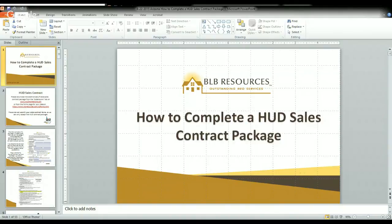In the event that the buyer is going to have an inspection done at the property, the buyer or selling agent would want to submit a utilities request form, which would be sent to the field service manager. A copy of that form can be obtained from the BLB Resources website. It's not sent to BLB. They're just providing it as a courtesy, but all of the contact information for the field service manager is on that form. All right, now what do you do once you have all of these documents put together?